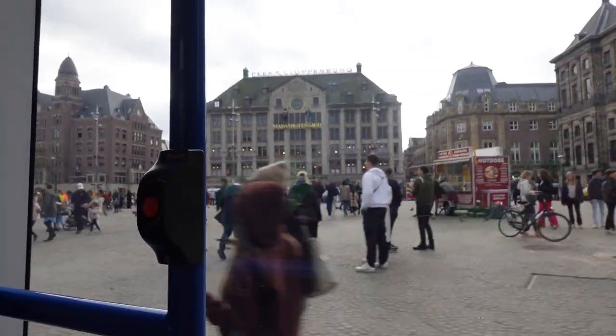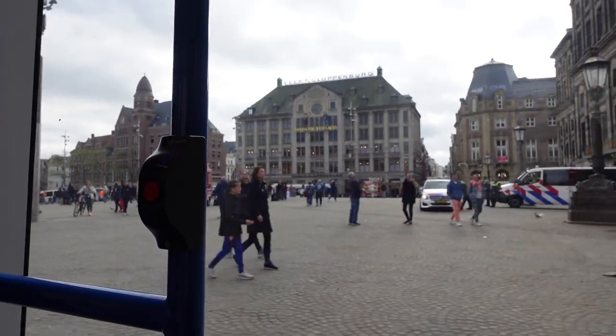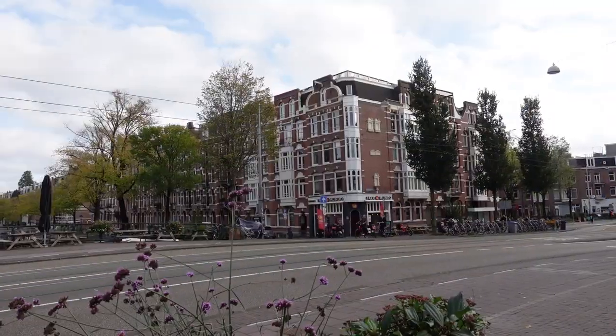We have just arrived in Amsterdam with my mother. She is visiting me here from Finland and our plan is to stay here this day and tomorrow. Now we jumped on a tram and we are on our way to have some lunch at a place close by our hotel.